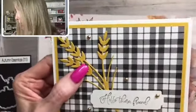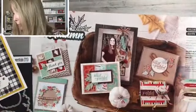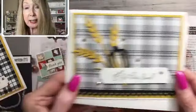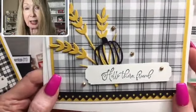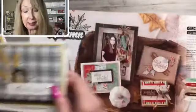Very neat. And I have another card. I thought I had another card. Yes, here is another card. I did this on a Facebook Live. And this is what the little pumpkin dies look like. This is a neat set. It really is my favorite of the fall sets.